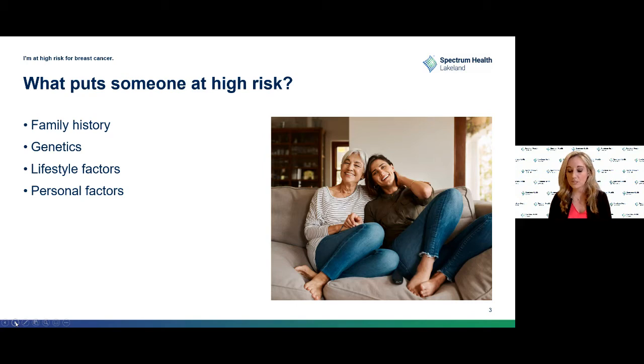When we think about what puts someone at high risk for breast cancer, there are many modifiable and non-modifiable risk factors. Some of these factors include family history, genetics, lifestyle factors, and personal factors. Lifestyle factors can include diet and exercise, and those would be some modifiable risk factors that we would talk to you about.